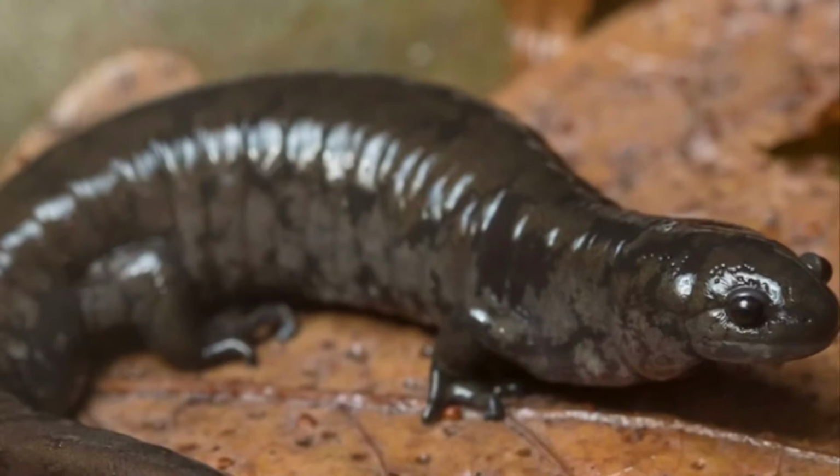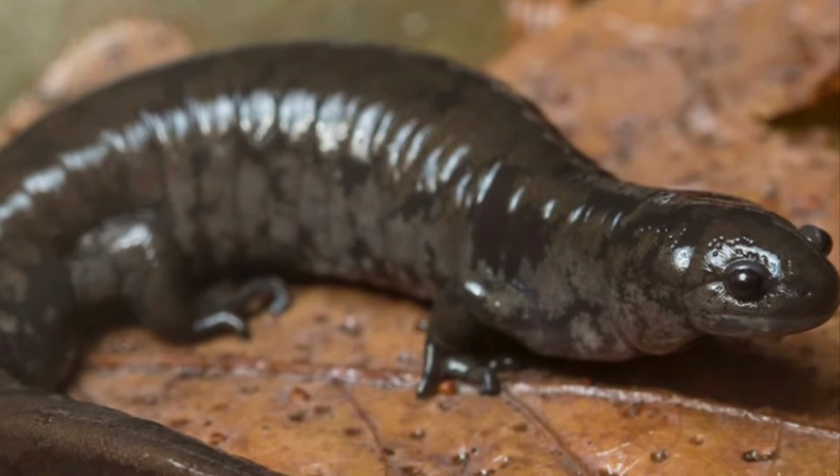There are also a few species of reptiles and amphibians in Michigan that are protected by the state. One of them is the smallmouth salamander, because they are endangered. Two other protected salamanders are known as the six-line racer and the marble salamander.